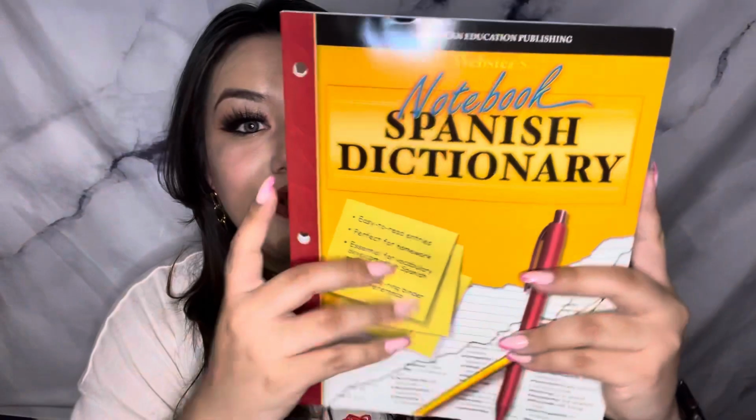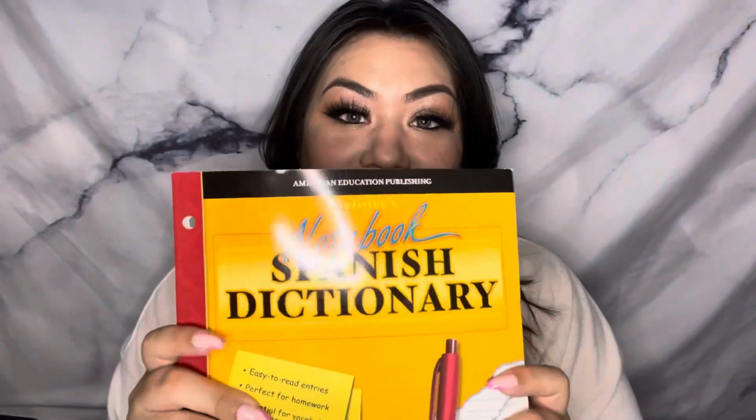The next thing I found was in the book section, and it is a notebook Spanish dictionary. Can't tell you how badly I needed one of these, and I like the size, and it's a very simplified one. It's like more essential words. Definitely essential to have a dictionary in whatever language that you speak. So for $1, love it.